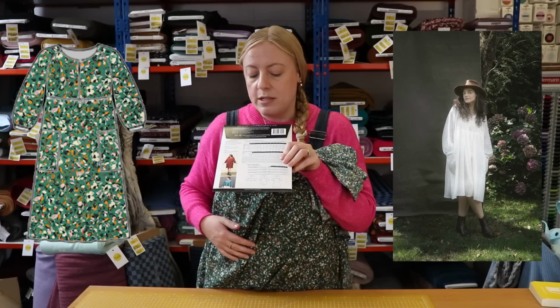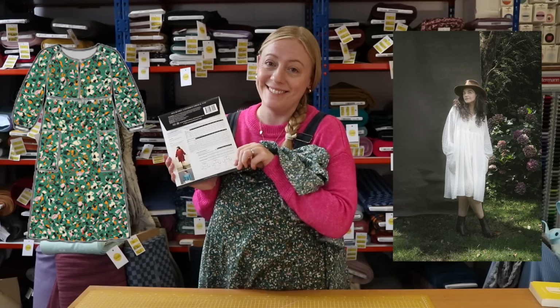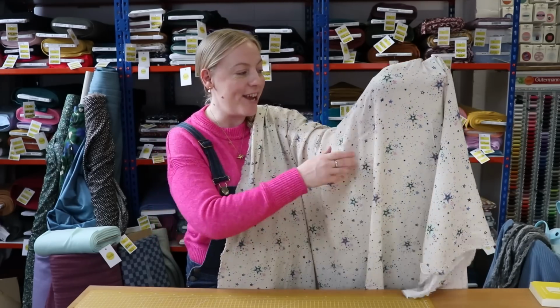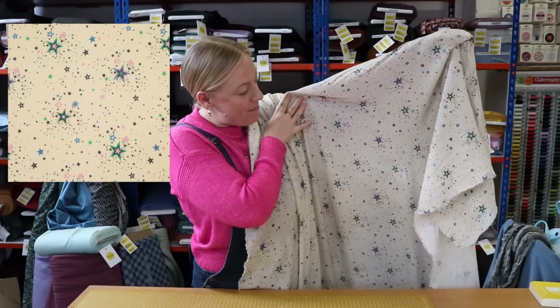I personally would go for the dress version, just because this fabric would work really well with the gathers, and like I said, I think you could pair it really nicely with some tights and a chunky cardigan. This is another fabric from Fabric Godmother out of their new collection. I personally fell in love with it because I absolutely love a star print fabric.